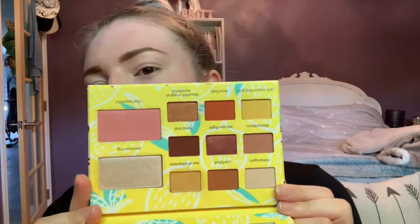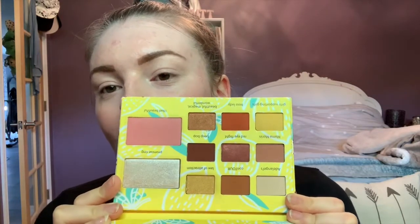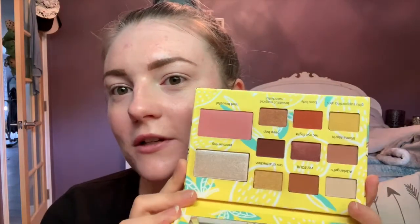Yeah, there's the actual colors. So you get a blush, highlighter, and you get 9 shadows. I'm really excited to try this one. It's yellow. Yellow is not a very common eyeshadow, so I'm very excited to try that one.